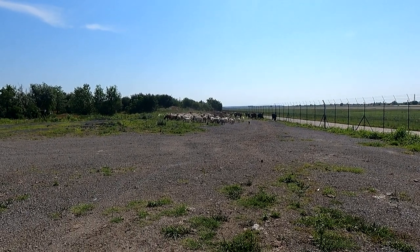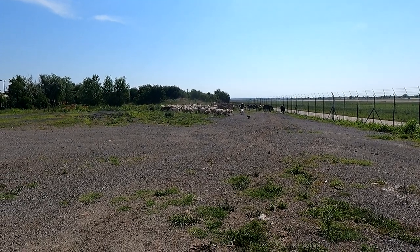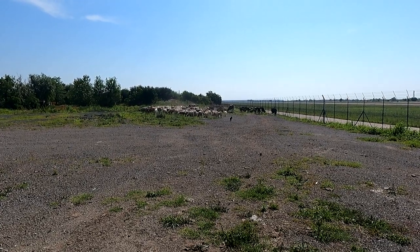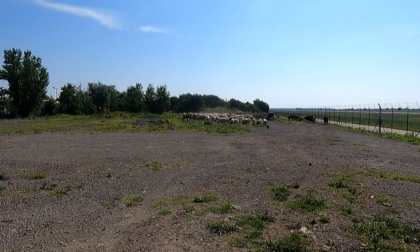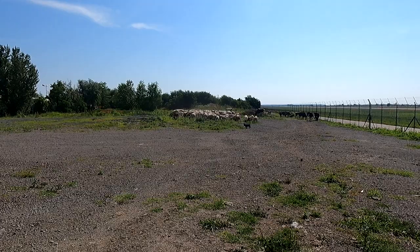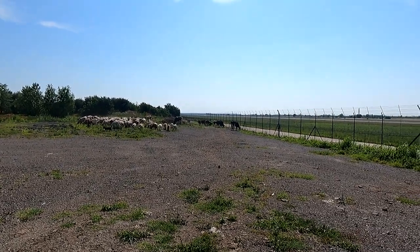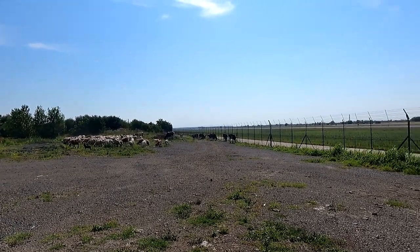Oh, look at this. I also get to film all the sheep coming in. Sheep and a few cows and a little doggy, coming in to graze. A cute little doggy coming up, looking after his sheep. A few cows mowing the grass for the airport free of charge.